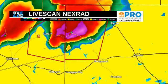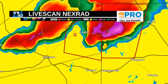That one, again, if you're in Chico, you need to be in shelter immediately. Again, it's moving slowly, I know, but you need to be in shelter just because this is a very concerning and very dangerous storm moving into that area. So we're watching that one very carefully.